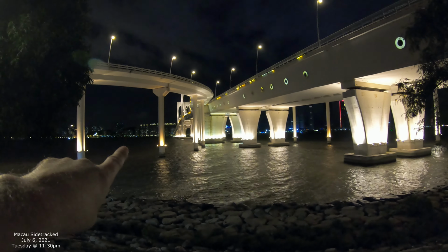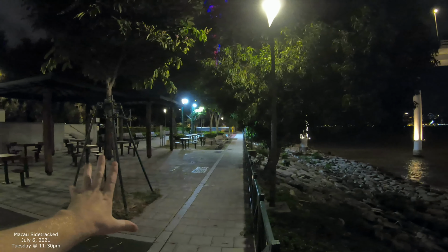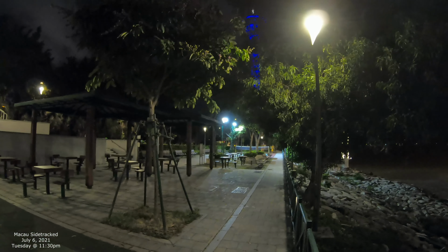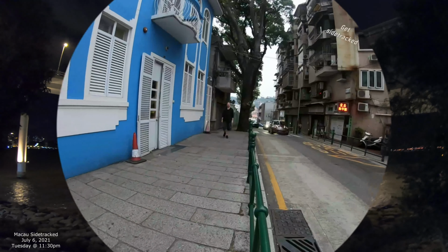Okay, this one we're underneath this bridge right here. So this is Sidetracked Bridge, and we're gonna be walking down this way, this little park. It's a little bit late at night, but I still kind of want to show you some of the exercise equipment, get a better view of this park. There's also a basketball court over there too. A little hard to see at night, but I wanted to catch it with this lighting right now.